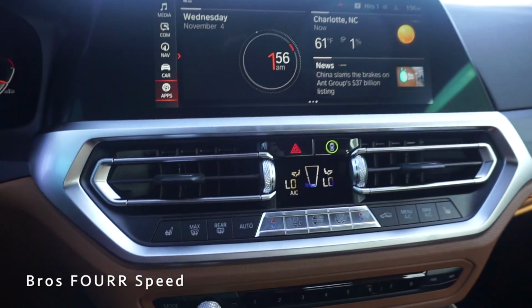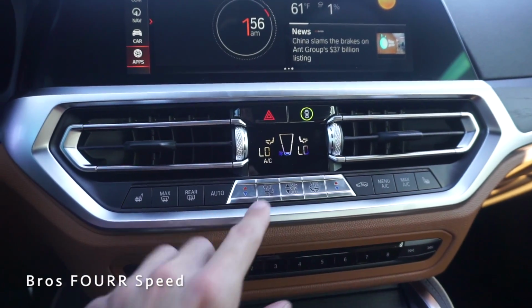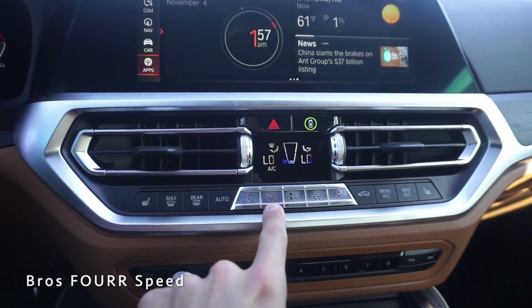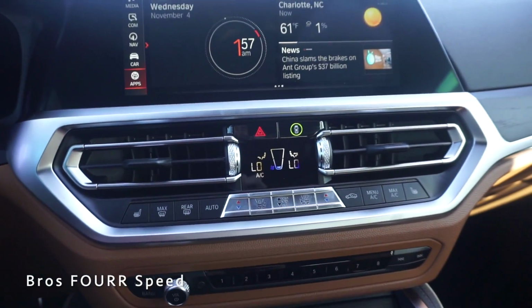And then underneath the screen we have 2 more air vents as well as an LCD screen right in the center for all of your climate controls. You can easily adjust your different zone, your fan speed, and your dual zone temperatures. You also have your rear defrost, your heated seat button, automatic recirc, and all of those.